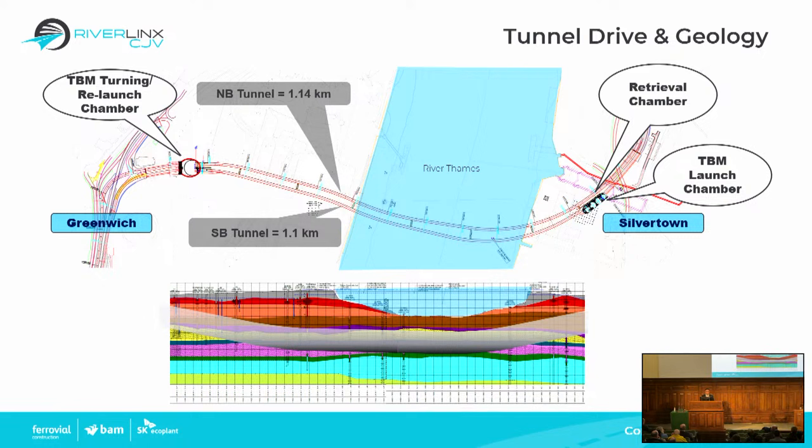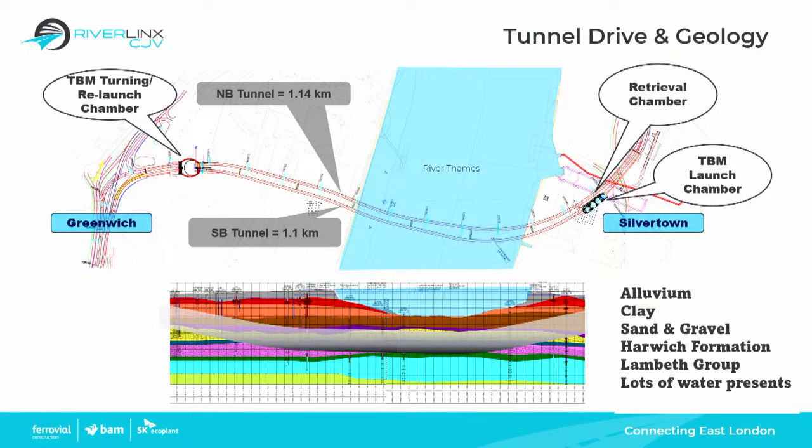So the geology is very complicated ground conditions, mostly alluvium, clay, sand, gravel, Harwich formation and Lambeth group, and lots of water pressure. So you can imagine it's a mixture of all the layers we've gone through. The maximum cover from the surface to the top of the tunnel is 23 meters, and the minimum cover was 7.2 meters. That's under the riverbed, so you can see how close we went.